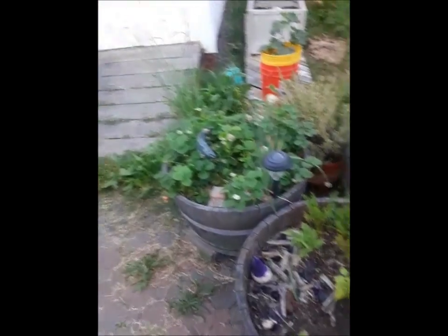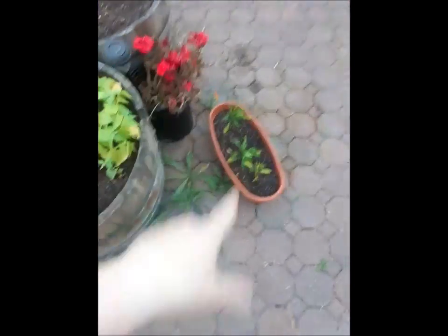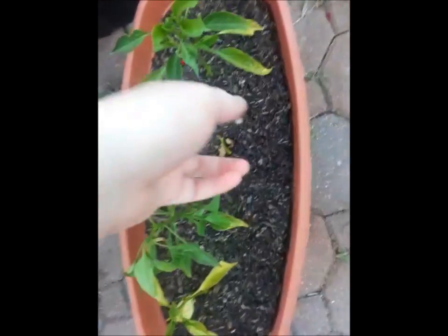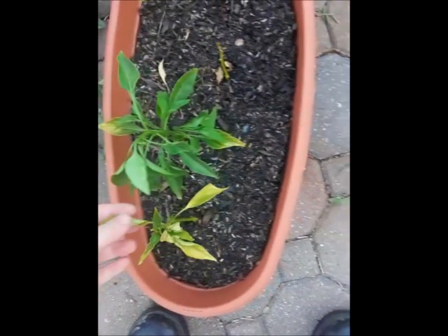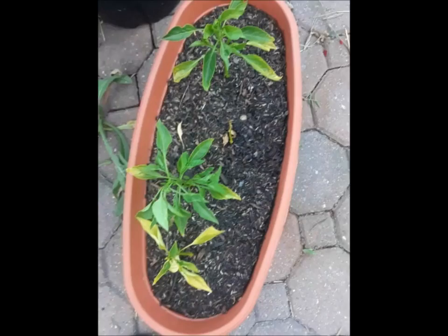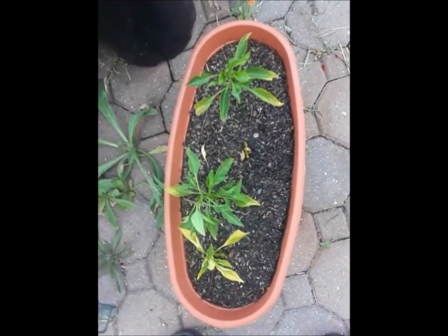These beds have been both successful and a little frustrating. Some of these peppers, one of them dropped their leaves entirely. Some of them have put on some new growth. Some of them are turning yellow. I'm not sure what is and isn't going on here, so I'll just keep watering it like I do the others and take notes.